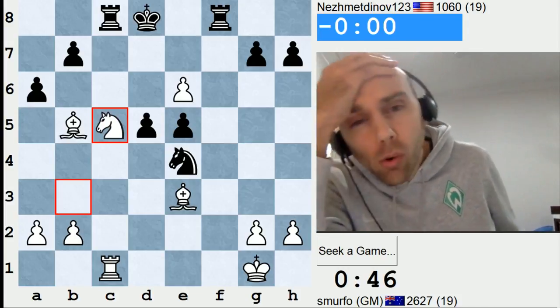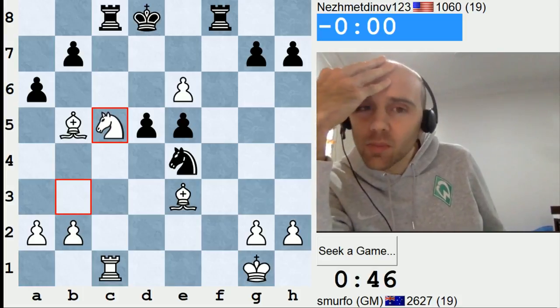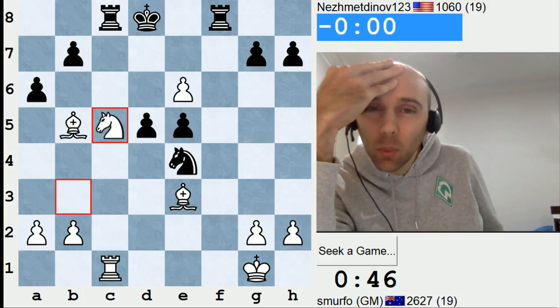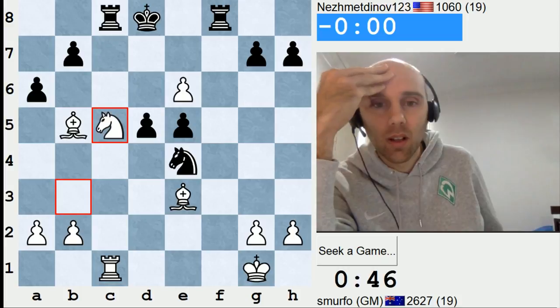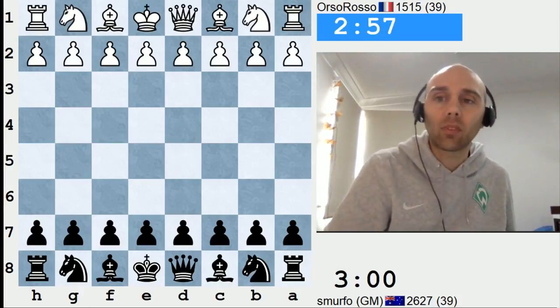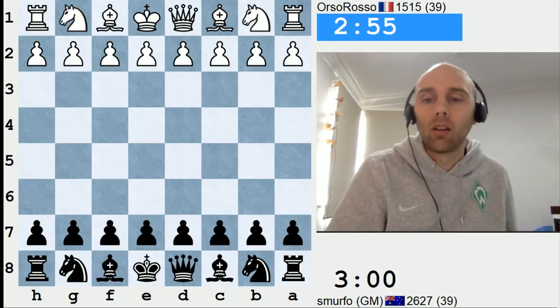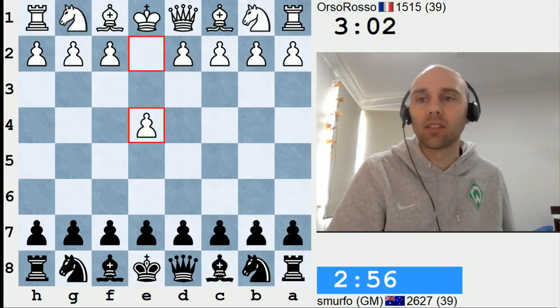And he's lost on time. Oh, that's such a shame, because I think if he takes on b5 here, Nesmetanov, I think you might be winning. It's probably not what you want to hear right now, to be honest, but I think you might be winning. I just realized as I played knight takes c5 that I had messed it up. Whoa. Really snaked through there. Whew. Good game. Much better than our first game. That was classic. Thanks for the game.